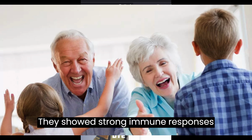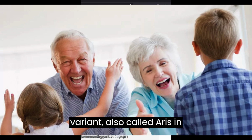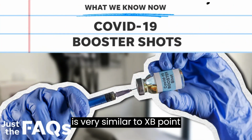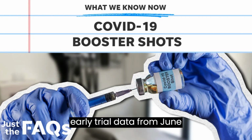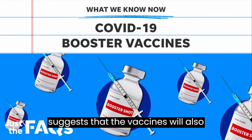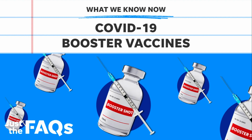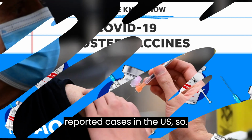They showed strong immune responses against the current dominant EG5 variant, also called ARIS, in trials. This variant is very similar to XBB.1.5. And early trial data from June suggests that the vaccines will also protect against all XBB variants. Together, these variants are responsible for over 90% of reported cases in the US.